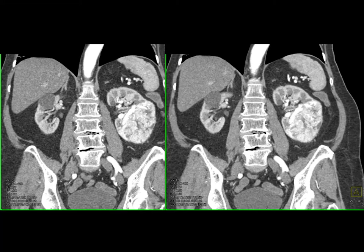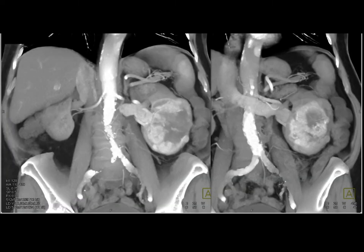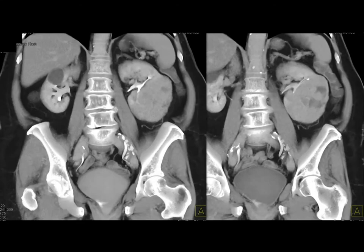There's a simple cyst, upper pole, right kidney, nicely defined. You can see the tumor growing into the renal vein with the hypervascularity in the left renal vein. And then we can see on excretory phase imaging, the lesion's not as well seen, but it's still seen. Very, very classic for renal cell carcinoma in this patient. It's a really nice example.